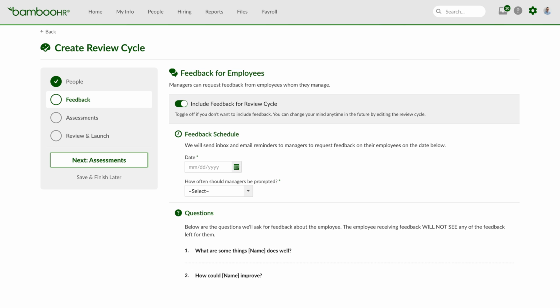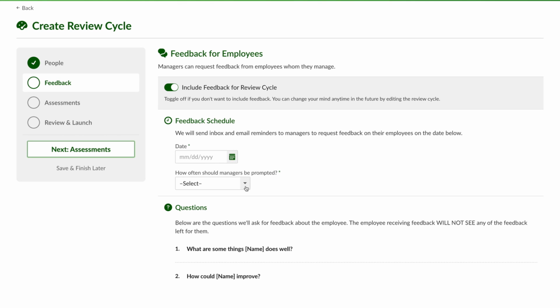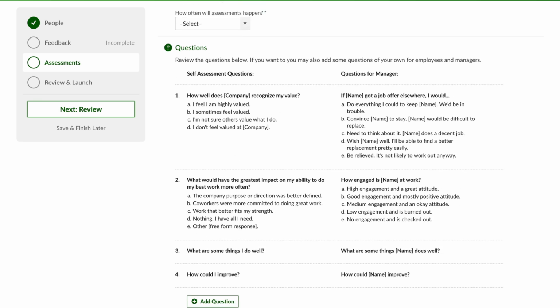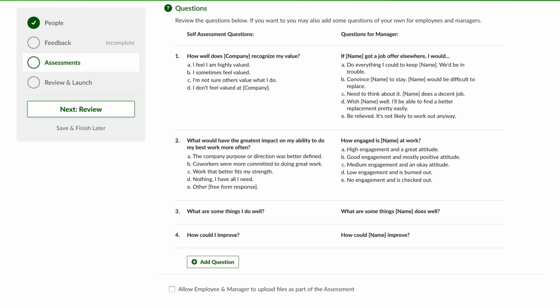That means you can create a review cycle that's tailored to your sales team, and another tailored to marketing, and another tailored to your support team, and another to, well, you get where we're going with this. Once you've chosen who will be in the new cycle, you can choose how frequently you want to conduct assessments and send feedback. And if that isn't enough adaptability, each cycle can have its own custom questions.